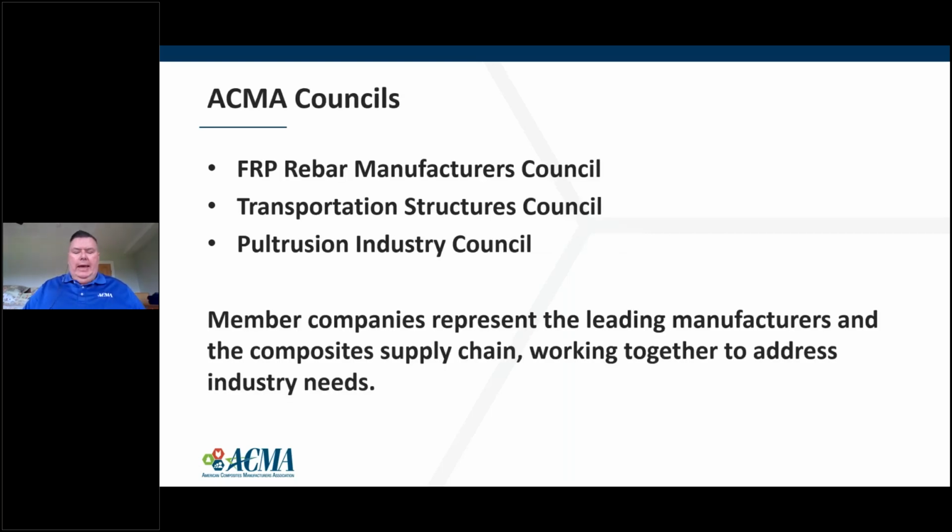So ACMA has many active business industry councils in the Composites Growth Initiative program. The three that I have listed here are the most active in transportation infrastructure, and they include the FRP Rebar Manufacturers Council, the Transportation Structures Council, and the Pultrusion Industry Council. The member companies that are active in these three represent the composite supply chain. They work together to address industry needs.